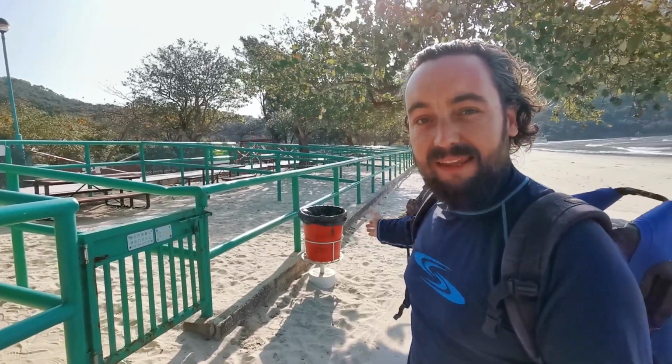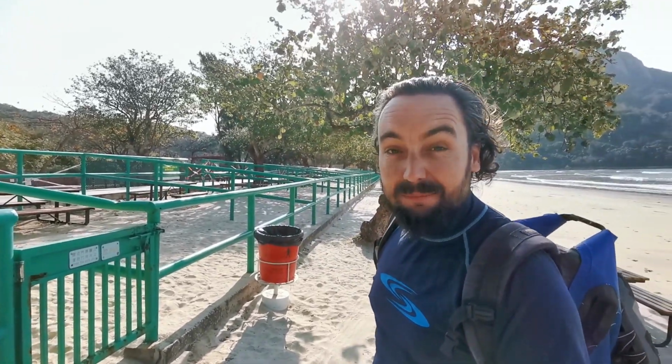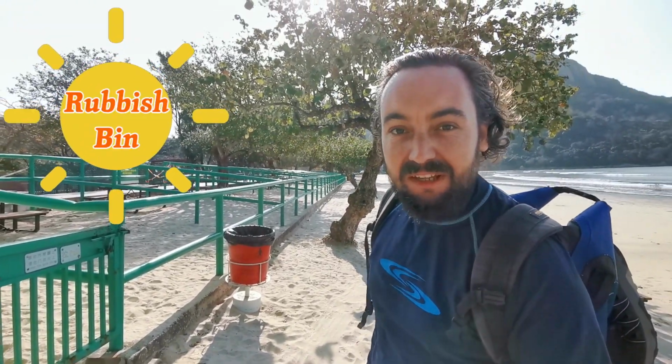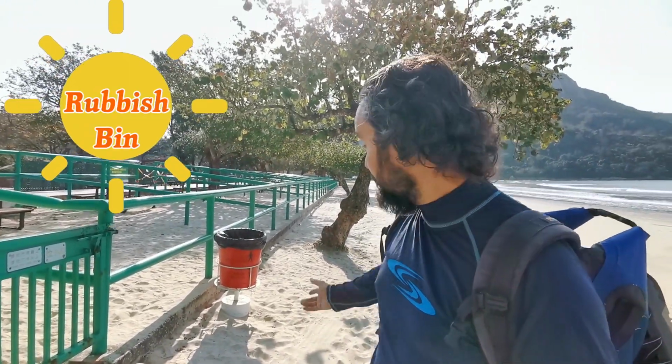This red thing behind me here, English explorers, is one of the most important things on Puyo Beach. It is a rubbish bin. Somewhere you can put all of your rubbish before you leave the beach so that you don't get the beach messy and dirty.